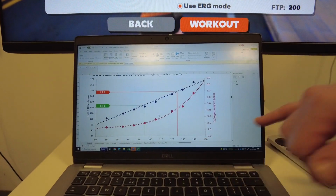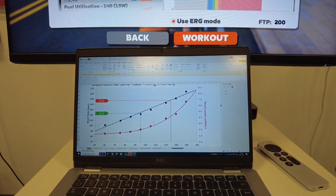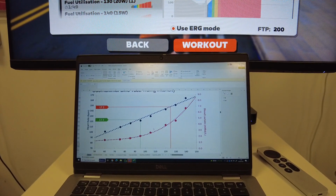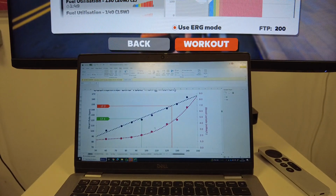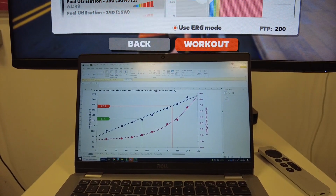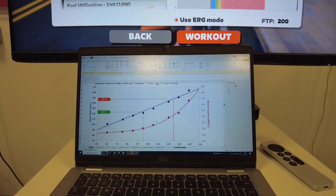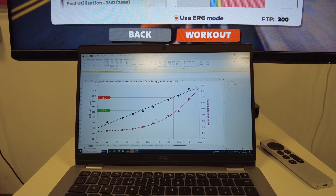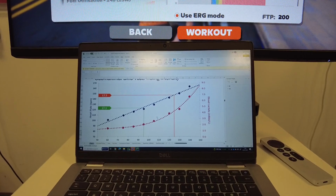So this is your data from your submax test. And you see this first red bottom line there, that's your blood lactate. As we were talking about before, when you're near baseline and you're in your real aerobic zones, down in zone 1, zone 2, you'll have a relatively nice baseline of lactate. So lactate isn't really increasing, you're producing it, but you're able to clear it. Your aerobic energy systems are dominant.